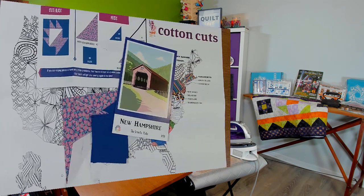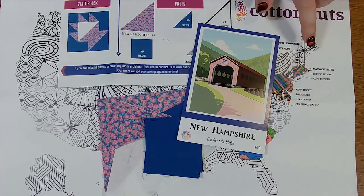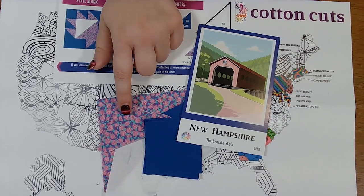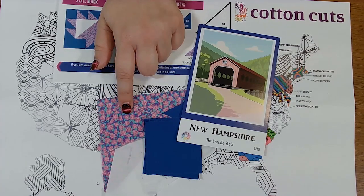So let's take a closer look at what the fabric is that's been provided for us by Wyndham Fabrics, and let's see what our block for New Hampshire looks like. Okay, friends. So New Hampshire is over here in the New England states, and this is the fabric that has been chosen for us to represent the purple lilac, and I love it. Purple is one of my absolute favorite colors, so this one really speaks to me.